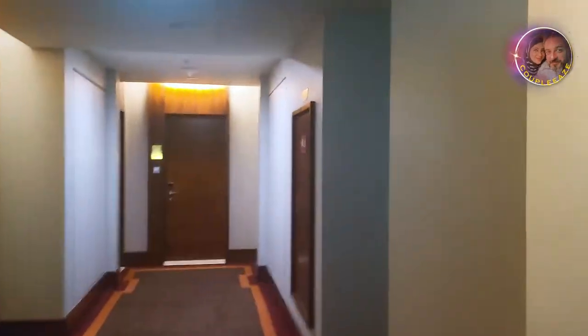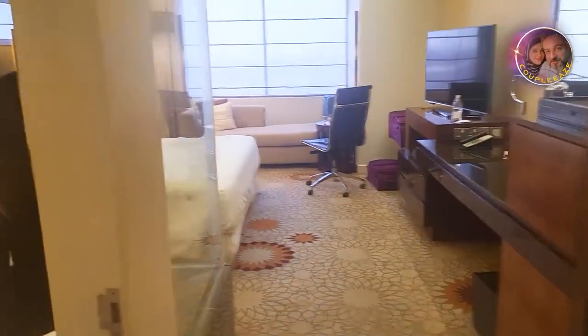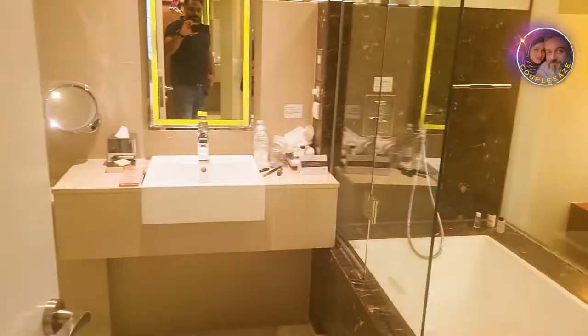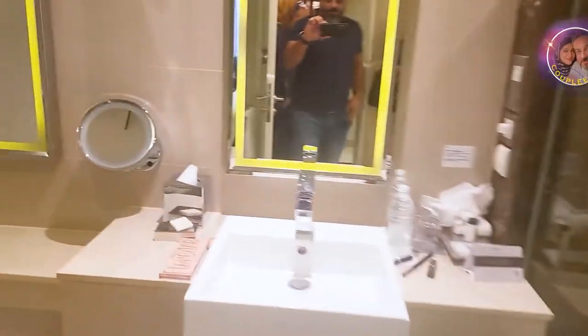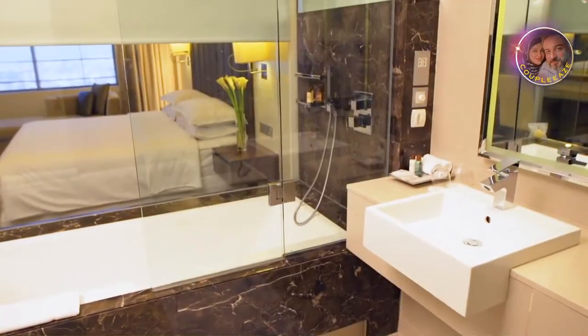This is the lobby of where we are staying. And this is our room. 1804. So at least we have 8 and 5. Yeah. So here we go. So this is the room. Very nice room, actually. This is the washroom. And you can see your bedroom from the washroom with the jacuzzi.